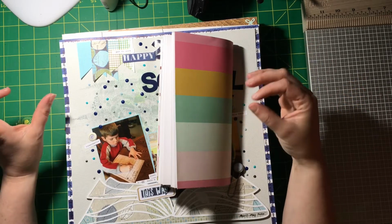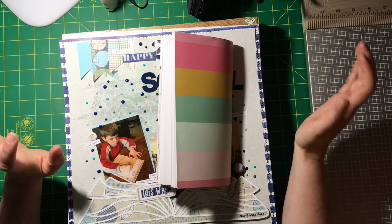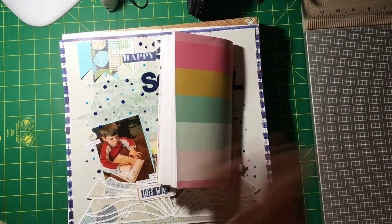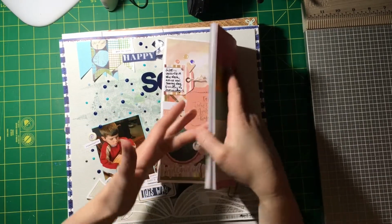I am switching it to use up the Creative Cuts files Sunday, because I have a ton. I need to get through them, and that's my goal. So I'm kind of changing the title. It's still going to be under the same playlist, use up all the things, because I'm going to use old kits. It still works, but we're doing that. So let's get to the layout share, shall we?